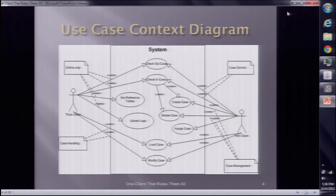So we now have 3 different categories of use cases here. The first one is case management. We have to be able to create a case, delete a case, and assign a case to different agents to work on. And then we have case handling. Basically, when the user, doesn't matter if they have internet access or not, can load the case locally and modify the case locally. And then later on, they can check in and check out cases. So these are 3 different categories.